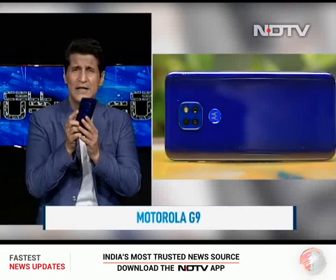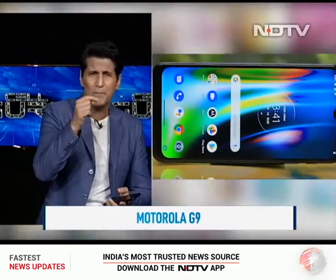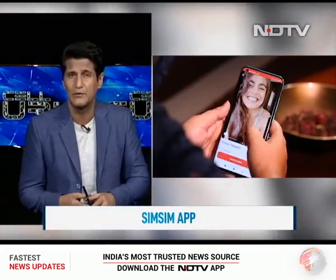We've got the Moto G9, they call this the sapphire blue. We all call it the ink blue. It's an incredibly nice color because it's exactly like those ink pens we used to use. And remember that ink used to spill out on a table? It looks exactly like that. And then we've got the SimSim app, a very, very different way to actually access celebrities and others. Let's get started now with news coming in from the world of mobiles.